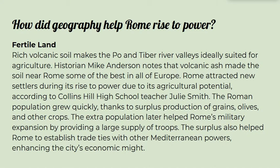Fertile land. Rich volcanic soil makes the Po and Tiber river valleys ideally suited for agriculture. Historian Mike Anderson notes that volcanic ash made the soil near Rome some of the best in all of Europe. Rome attracted new settlers during its rise to power due to its agricultural potential, according to Collins Hill High School teacher Julie Smith. The Roman population grew quickly, thanks to surplus production of grains, olives, and other crops.